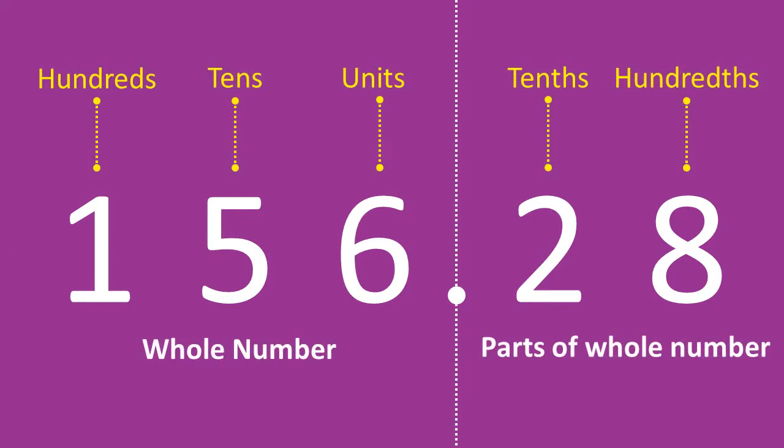Let's say that you've got £156 and 28 pence. You'd write it down like this. If you were to break it down further, then you could write it like this. Here are a few other examples.